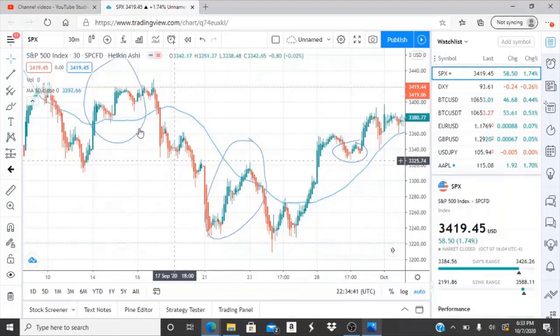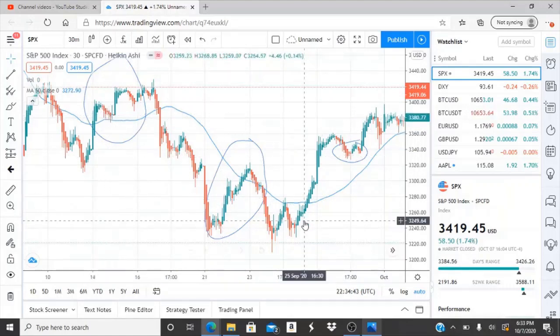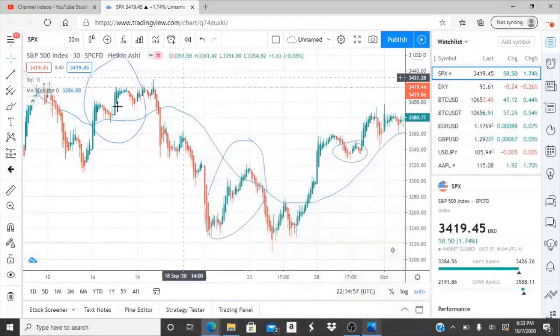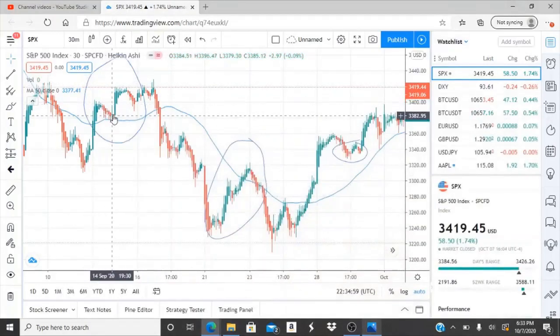But here we are with one of the first pumps in the scheduled dates pumps. So the first one, since the last time that they released this on September 14th, and the next one's coming up on October 14th, which is like a week from now. And on the 15th, they scheduled it. And as you can see, this is the 14th, and the 15th is this big green bar, and it rose up.